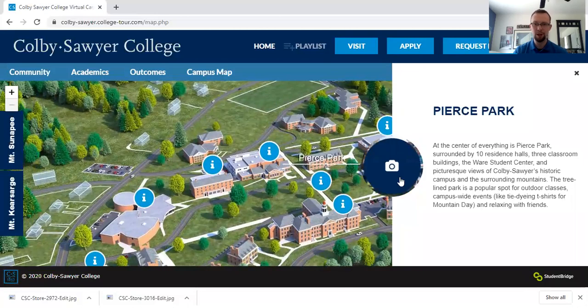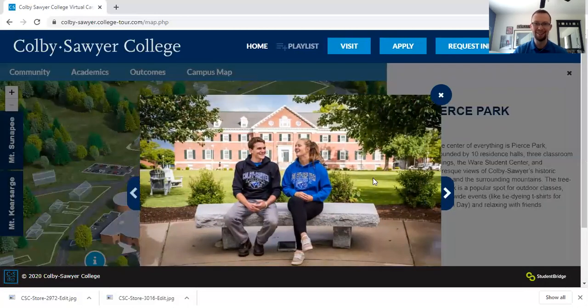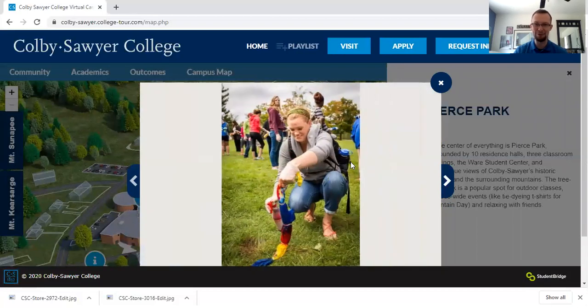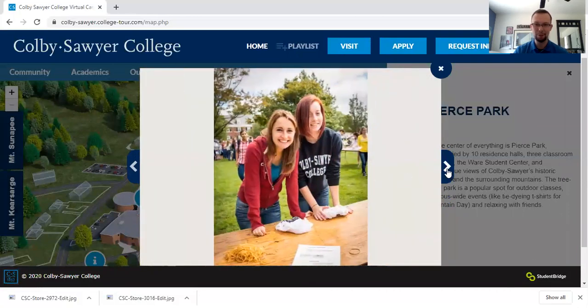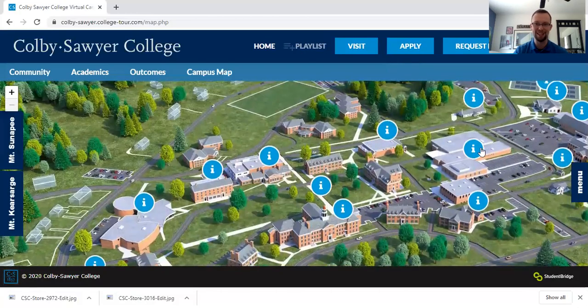Here is Pierce Park. This is in the center of campus. So this is a nice meeting spot or hangout spot. A lot of events will happen outside there, especially when the weather is nice. Here are students getting ready to tie-dye t-shirts for Mountain Day, which I'll get to in a minute. It's my absolute favorite day on campus, kind of tied with Scholar Symposium. But in preparation, in the first few weeks of the semester, we host this tie-dyeing day. Students can make their t-shirts to get ready for Mountain Day.